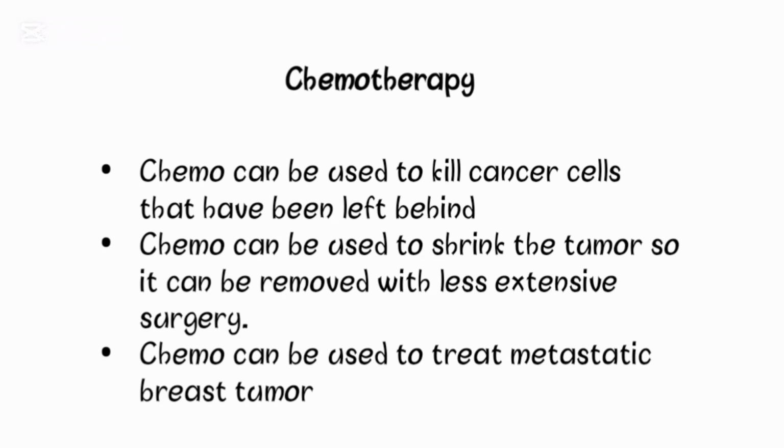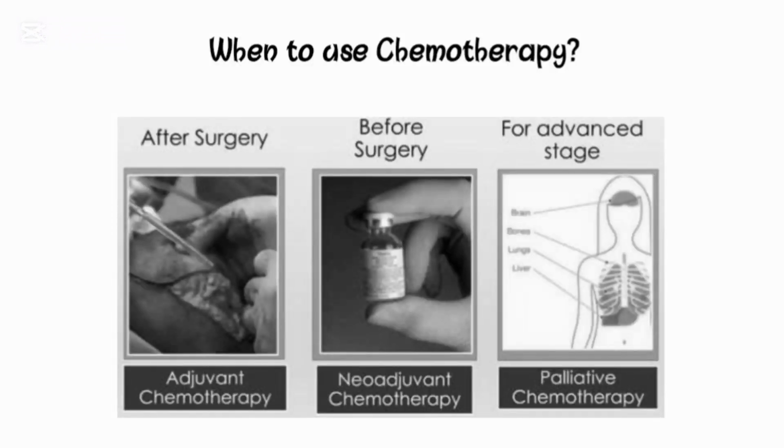Now let's talk about their administration. This chemotherapy is delivered intravenously or orally in cycles, and the side effects can include hair loss, nausea, fatigue, and increased infection risk. When to use chemotherapy? If chemotherapy is used after surgery, this is called adjuvant chemotherapy. If it is used before surgery, this is referred to as neoadjuvant chemotherapy. While if it is used for advanced stages, then this is referred to as palliative chemotherapy.